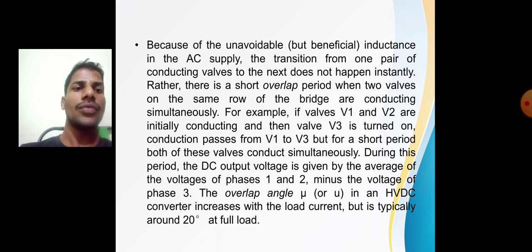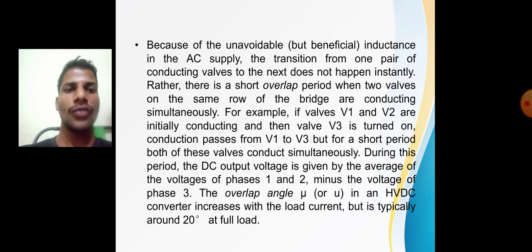For example, if valves V1 and V2 are initially conducting and then valve V3 is turned on, the conduction passes from V1 to V3. But for a short period, both valves are conducting simultaneously. During this period, the DC output is given by the average of the voltage of phase 1 and phase 2, minus the voltage of phase 3.